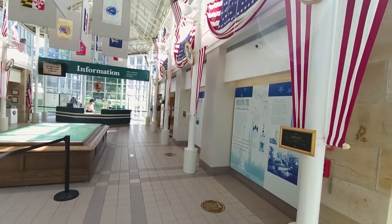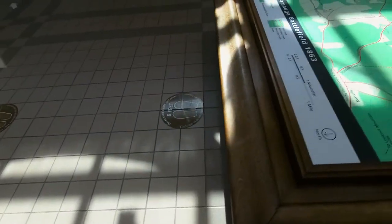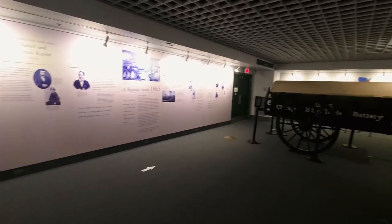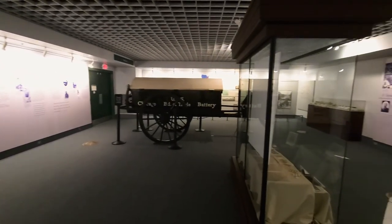They have a great visitor center with interactive maps, interactive exhibits you can look at, a lot of the wartime artifacts, and they keep it up really clean and nice. Some gifts in there as well. So it's a great visitor center to go check out, learn a little bit more about the Chickamauga Battlefield. And the battlefield now, the grounds are kept very well, so it's a beautiful place to go walking, running, biking. That's Chickamauga Battlefield.